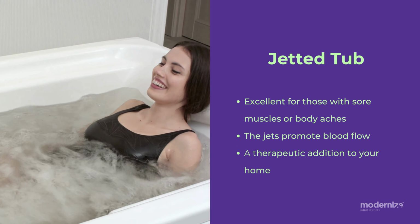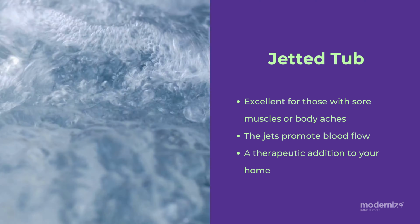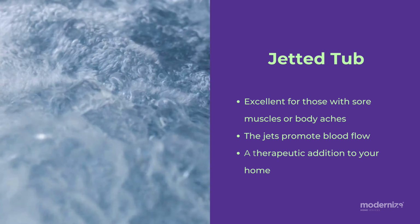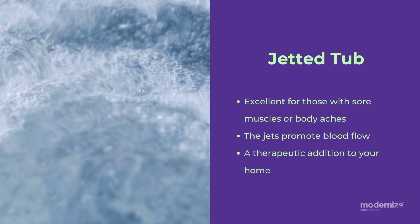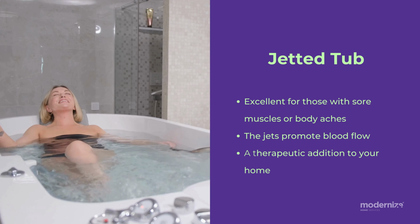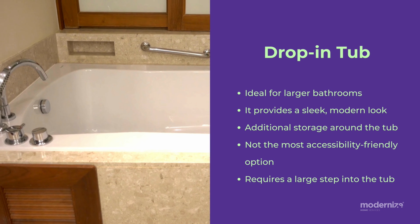Jetted tub. For those with sore muscles or body aches, a jetted tub is excellent. The jets promote blood flow and ease muscle soreness, making it a therapeutic addition to your home. However, these tubs are more costly, with prices between $5,500 to $7,500, and the jets can be difficult to clean, requiring more maintenance.